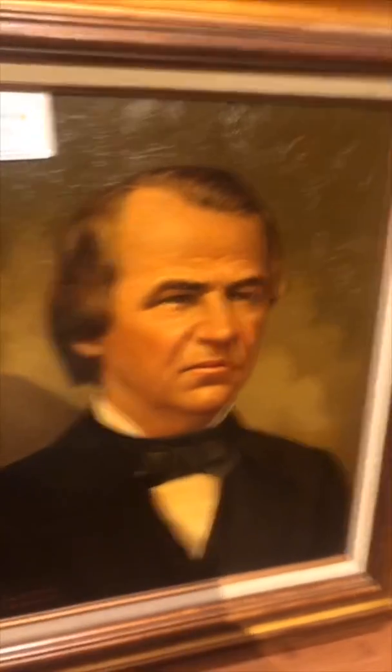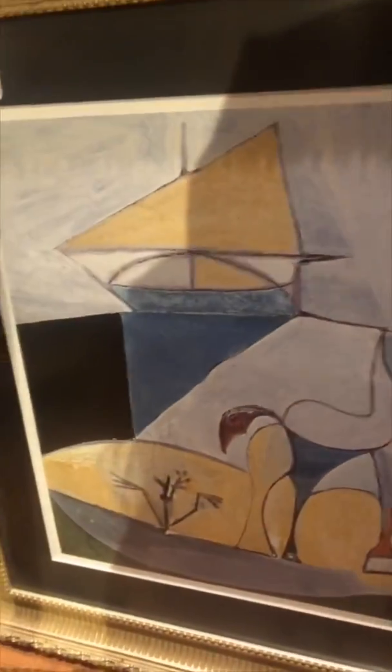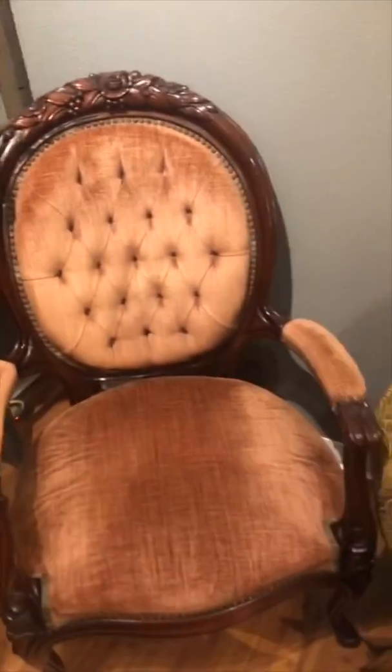one of the things I'm most proud of right now here, and I cannot wait to get him hung. You can just see, look at that, the detail. And signed oil on canvas. We have a little Picasso back there. I love art. Tufted velvet armchair.